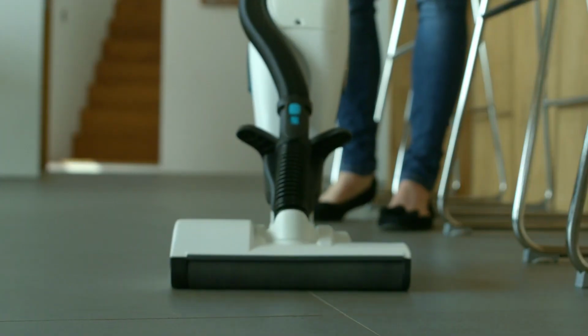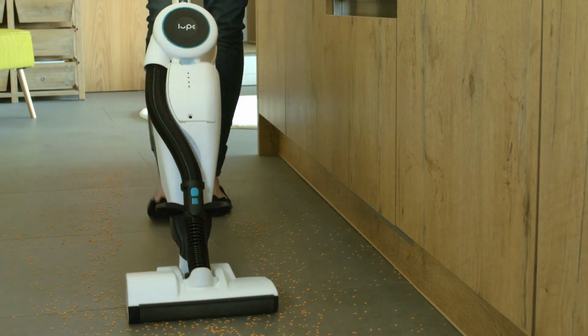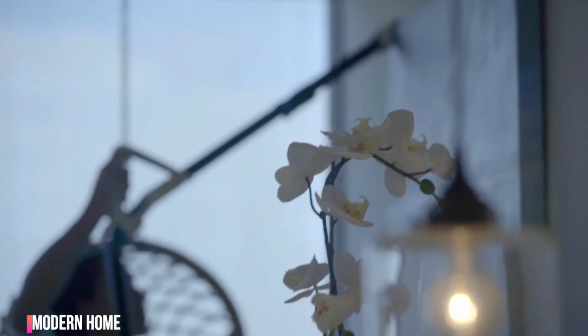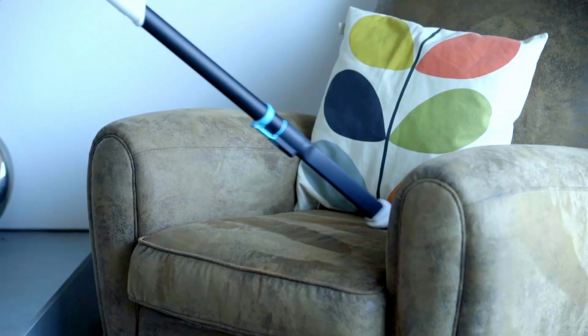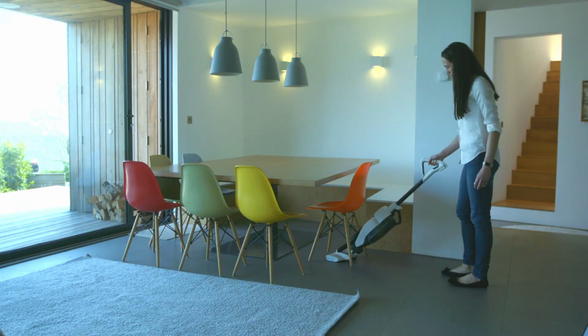There have been some dramatic changes in the marketplace with cordless stick vacs making a huge impact. Loop have developed a product that gives you the versatility of an upright, a cylinder, and a stick vac all in one. This vacuum cleaner will clean stairs, it'll clean upholstery, the inside of your car, and it's built to be user-friendly. Loop really is a game changer.